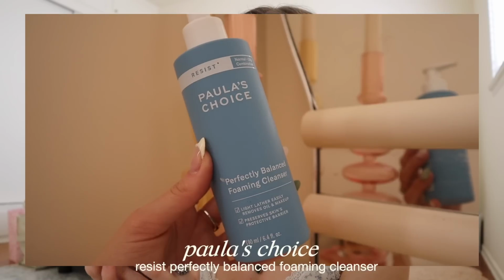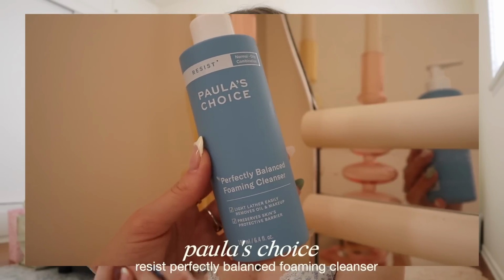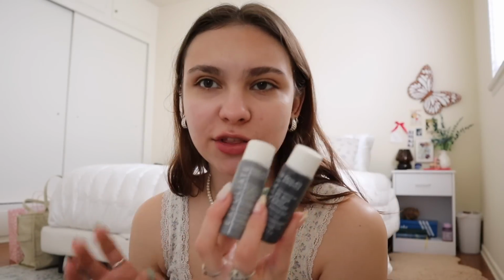At night, however, I have a few different things that I use. Starting with this face wash, I use the Paula's Choice Perfectly Balanced Foaming Cleanser. I'm almost out of this one too. This one's been working well for me. Again, it hasn't made me break out, so good enough for me. And then I have been rotating between these two products every other day because these ones you're not supposed to use every single day right off the bat.